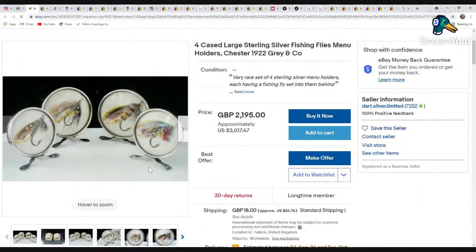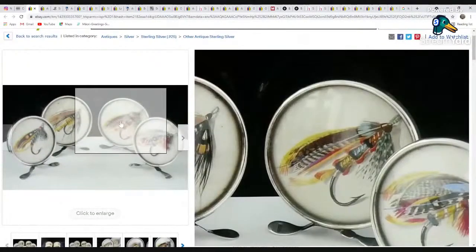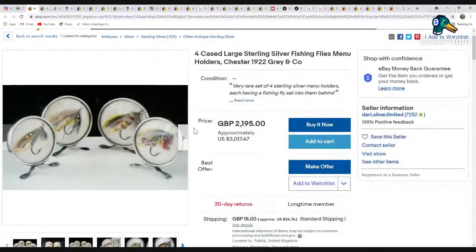Again, more place card holders. Market loves these. These have little enameled fly fishers' lures on them. Again, the market just loves this sort of small piece of silver. And do you find that's a good price for the 4 of those? I think it's very high, but I think that it's one of those prices that you will actually find someone who will pay that one day.